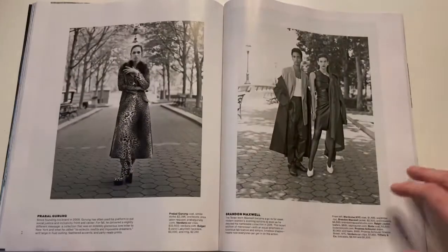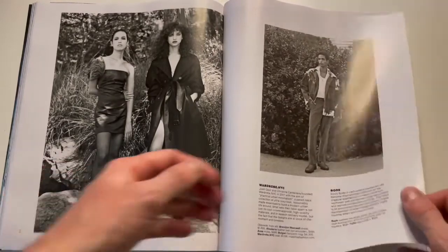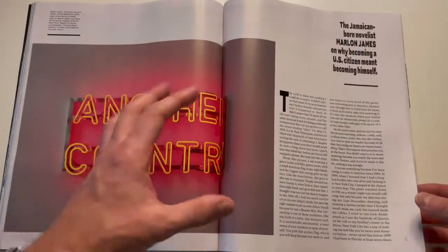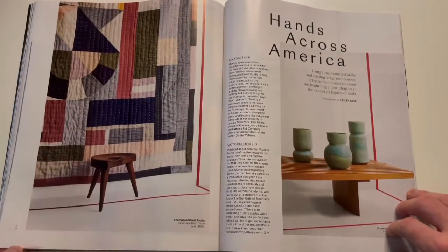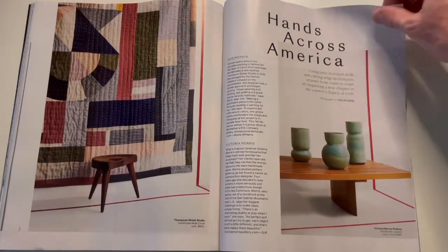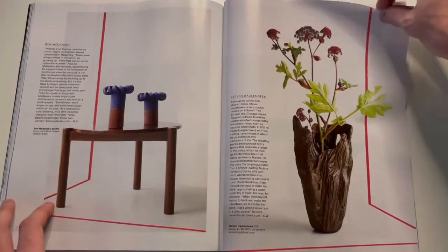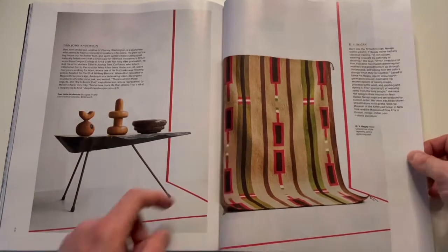As we continue through here, we've got some more advertisements, some different styles in black and white. Very few watches on people's wrists. And then this article, I actually haven't gotten a chance to read this one yet, so I don't have too much to talk about here. As we go through here, we've got some more lifestyle things. This reminds me of that New Mexico article for sure.